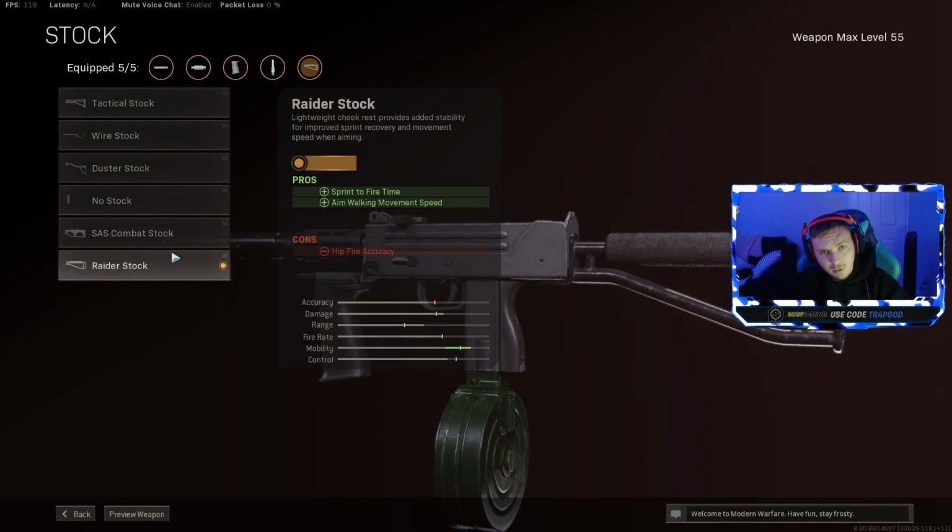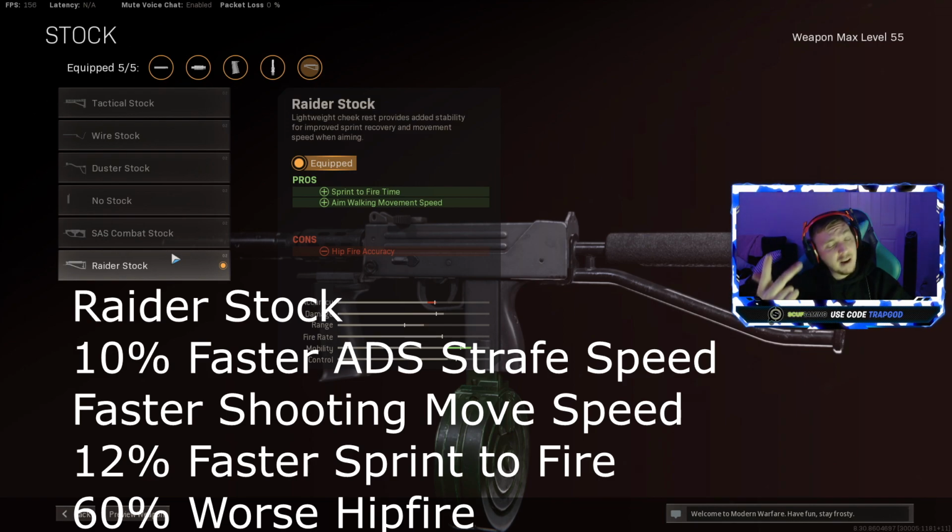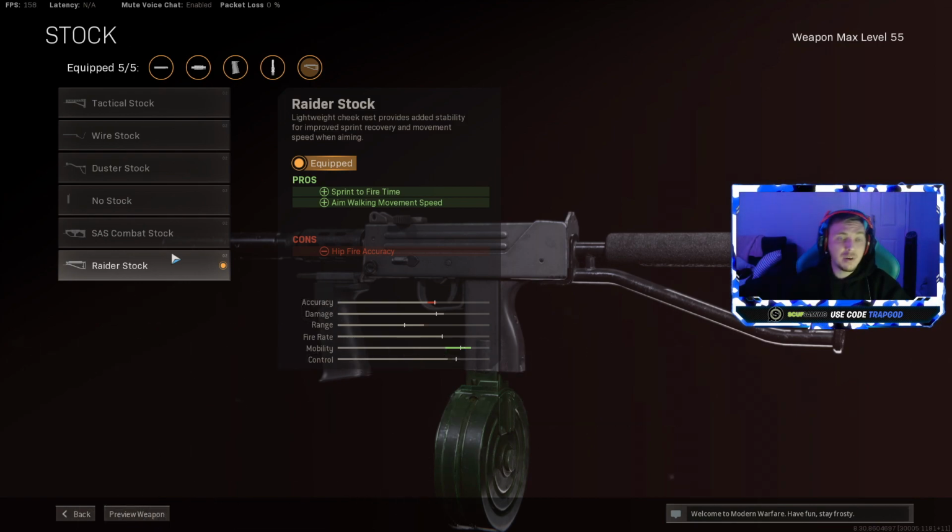So when you take a look at the last one, the raider stock: faster sprint to fire, faster strafe speed, faster shooting move speed, and your only loss is you get a significantly worse hip fire. So 3-to-1 ratio. Yes, your hip fire is worse, but like I said, 99.9% of players, in my opinion, never hip fire this gun unless you're actually going for that class up with the 5 mod laser.